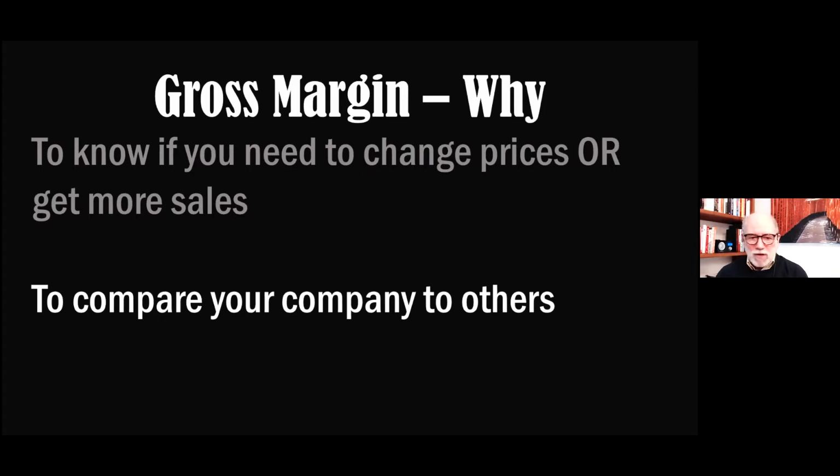So in the restaurant business, I think cost of goods is like 30%. In software, gross margin can be as high as 90%. In other businesses, it's much lower. So it really depends industry to industry.